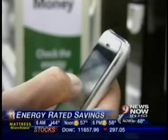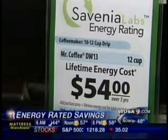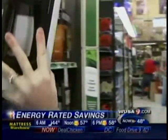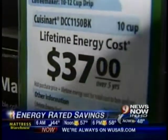And here is an example. This Mr. Coffee Pot costs $32.99, but the energy costs over 5 years add up to $54. Susan opts to pay more for this Cuisinart model, $99, to pay less in energy costs, just $37.